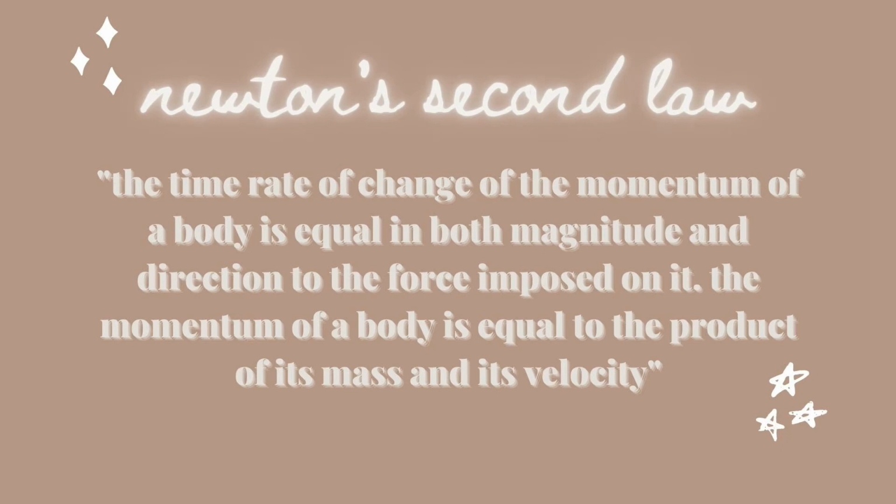Newton's second law is a quantitative description of the changes that a force can produce on the motion of a body. It states that the time rate of change of the momentum of a body is equal in both magnitude and direction to the force imposed on it. The momentum of a body is equal to the product of its mass and its velocity.